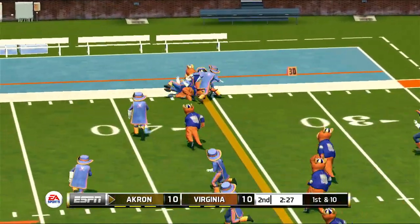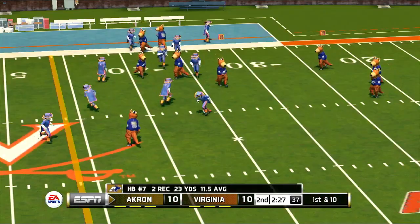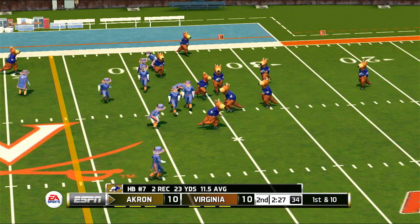Going right to his tailback. He's pushed out of bounds at the 36. Gain of 11 on the play. First down.